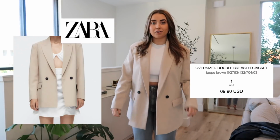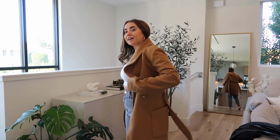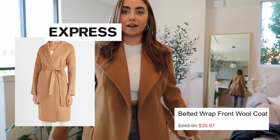I wish I'd sized down in it, but it does kind of look more coat-like when it's really big. It's from Zara again. Next, this is what I'm really hoping I get to wear in New York, because I just think these are so cute, like a full-on trench coat vibe. This is from Express. It's on the heavier side. Has a little tie if you want to bring it in at the waist.